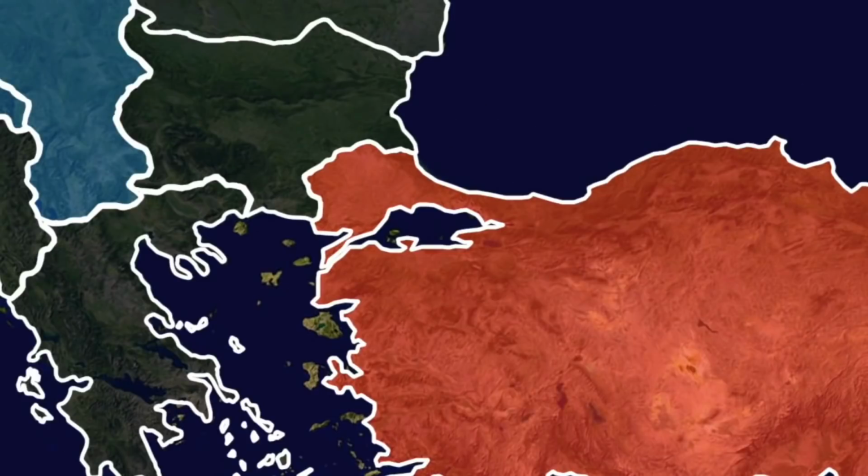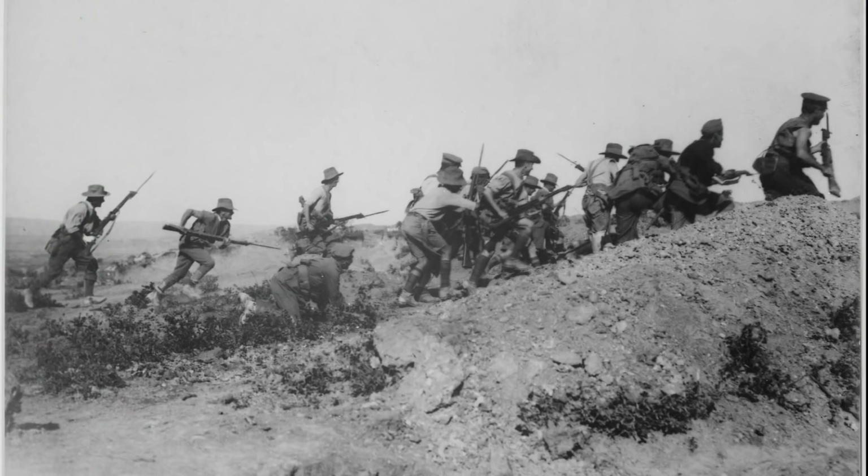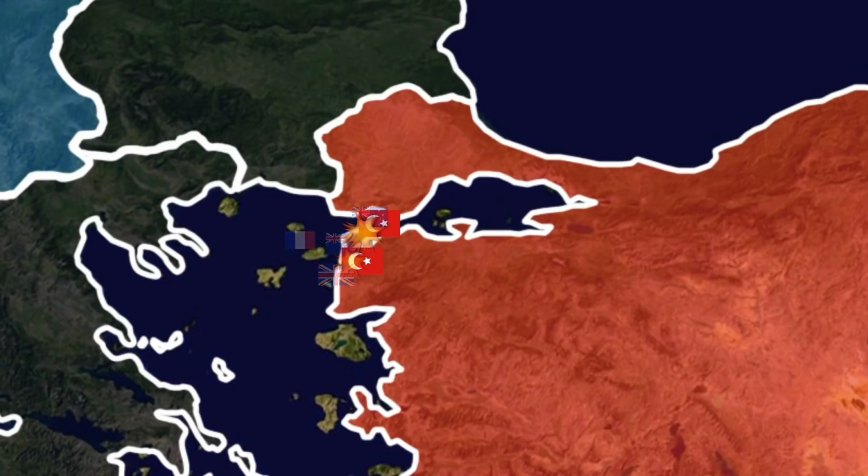Then the Allies tried to take the Dardanelles at Gallipoli in a long and hard trench warfare campaign, but that also failed. Honestly, in my opinion, Gallipoli was a great idea, and credits to Winston Churchill. From a strategic perspective, it could take the Ottoman Empire out of the war and open up a vital route towards Russia and supply its war effort.